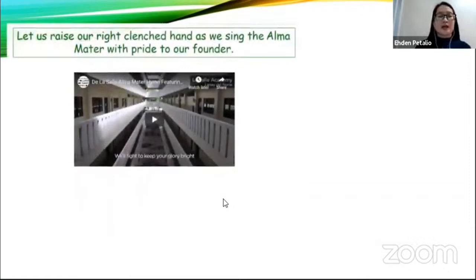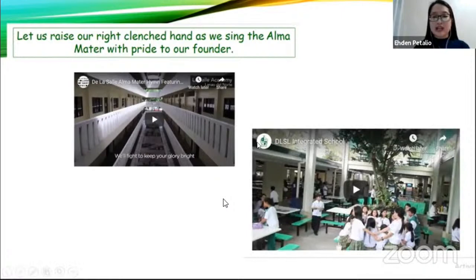Also, the alma mater song or your school hymn, so they are all clickable, so that they will be able to feel that they are still in school. And of course, this is actually the facade, or I mean the canteen of our school. So you introduce them to the school in the first week, so they can recall what our school looks like.